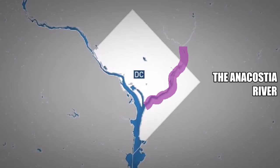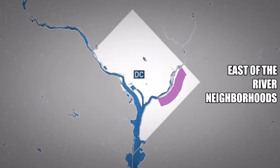So when the black residents began to migrate to the east side of the river in the late 1800s, the white residents slowly began to move away to the west side of the river or further south in Maryland. So went the white residents, so went the jobs, city services, and adequate housing. East of the river then meant living on the wrong side of the tracks. Living east of the river wasn't anything to be proud of or to be bragged about.